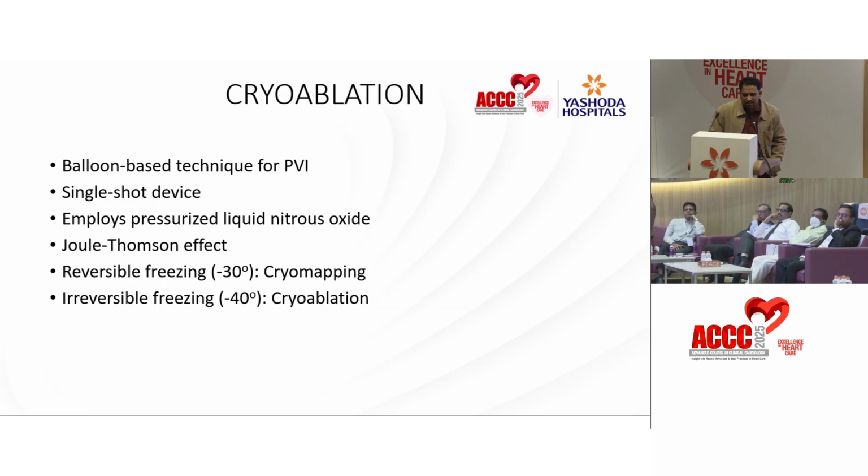So coming to the next modality of ablation, which is cryoablation, where we use liquid nitrous oxide at high pressure, which by means of Joule-Thomson effect causes cooling and freezing of the myocardium. So at a temperature of minus 30 degrees, it causes reversible freezing. And this can be utilized for the purpose of cryo mapping. You can map by reducing the temperature to minus 30 degrees and see what is the effect. If it is beneficial, then you can further reduce the temperature and cause irreversible freezing, which is called cryoablation.